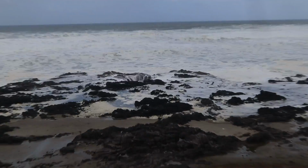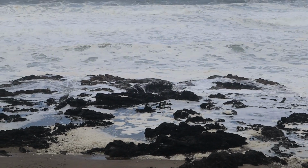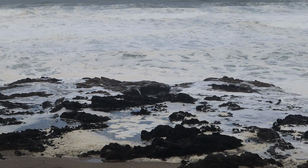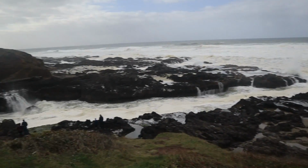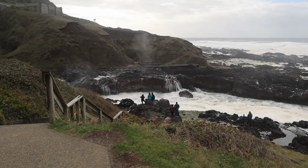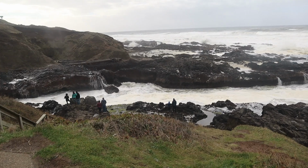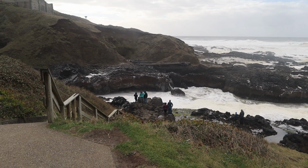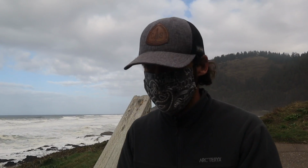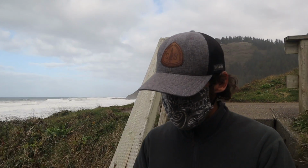Well, the view of Thor's Well isn't that much better here than higher up by the parking lot. But let's take a closer look at Cook's Chasm here. Get a better view of the spouting rock, or spouting hole, or whatever it's called. Spouting Horn, that's what it's called. Not hole, horn.